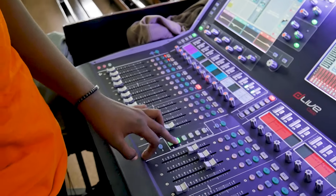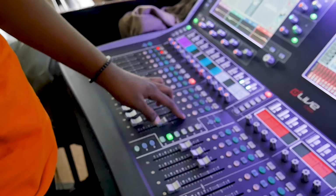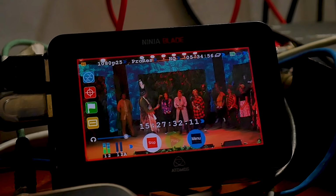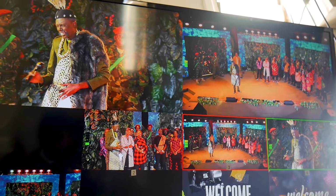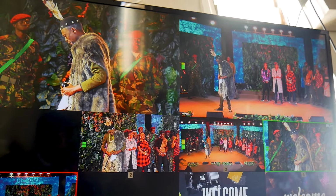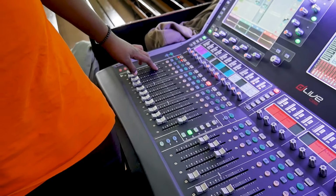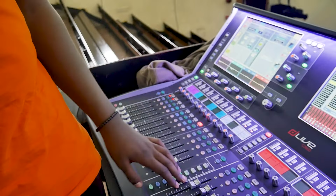Then after that, we have our playback channel. Because our setting for the musical is a wild kind of setup, we had to get some effects for something like crickets or birds. Here we have more channels for the cast.